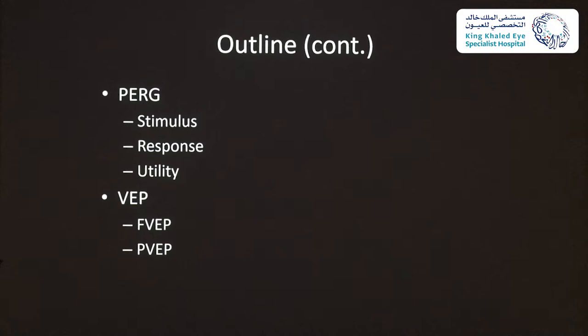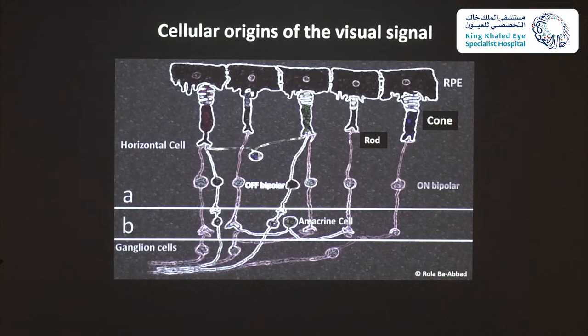So this is actually a cartoon that I drew when I was a PhD student. And this is the retina being drawn upside down like what the histologists do. Usually the anatomists draw the retina upside down, the clinicians draw it the other way around. And that basically covers the cellular origins of the visual signal.